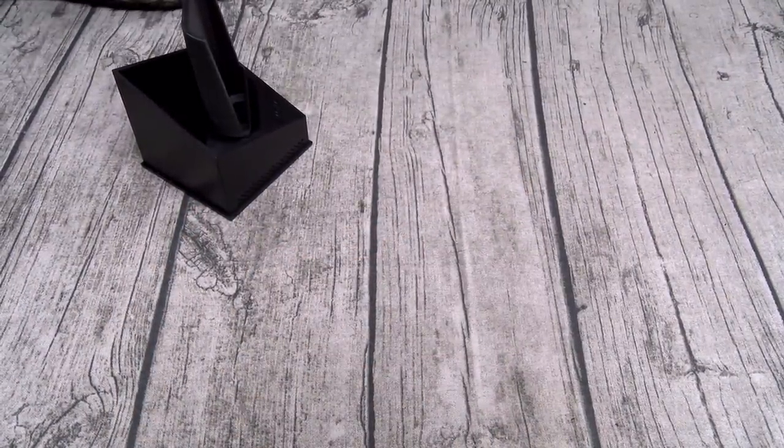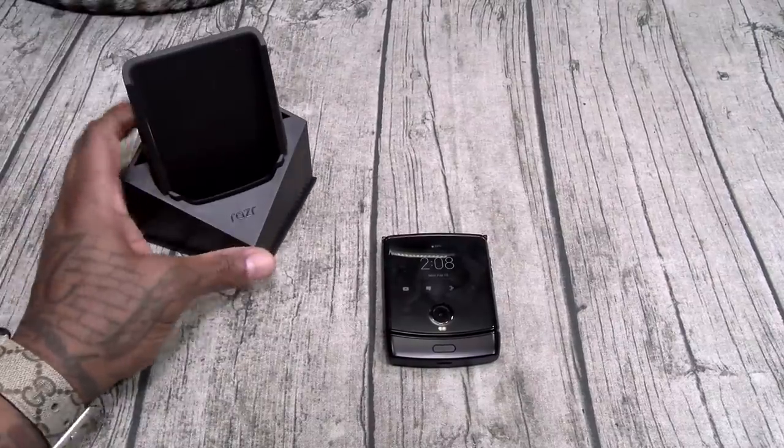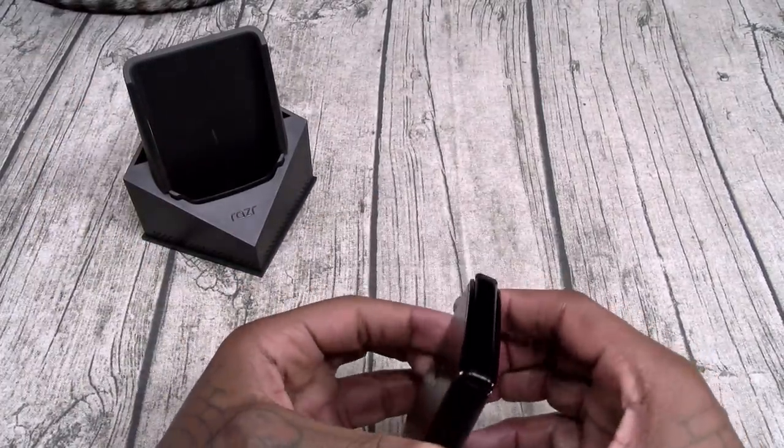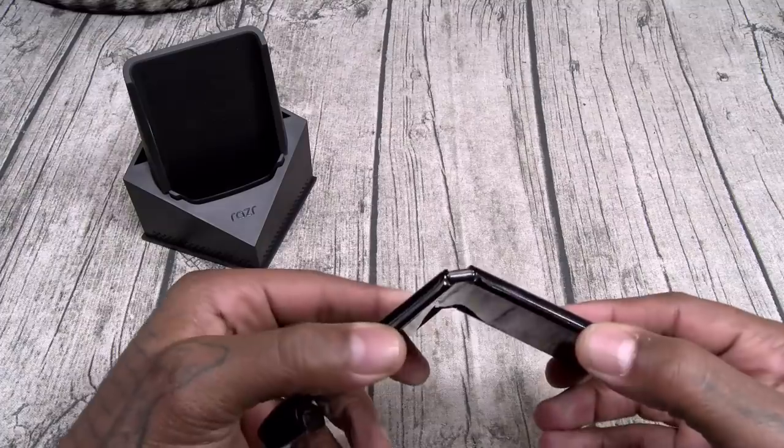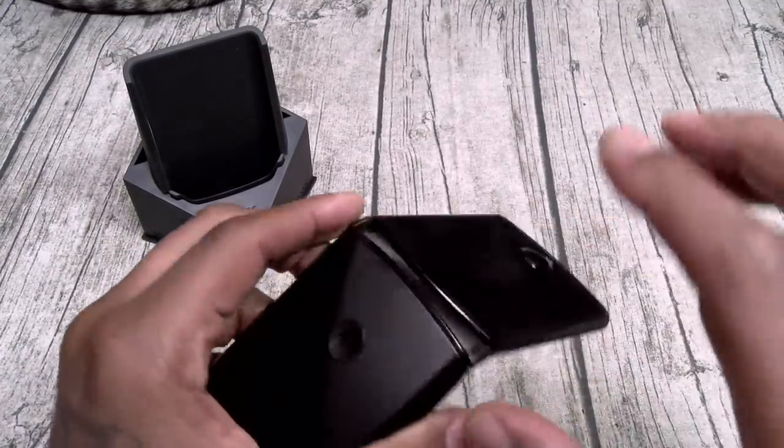Now, of course, y'all know they call me Petty Roosevelt, so let me talk about my petty gripes real quick. No IP rating, so it's not water resistant. Now, that's not the biggest deal in the world. You know, foldable technology, you don't expect it to be water resistant. The Galaxy Flex is not water resistant either. This one is splash proof.